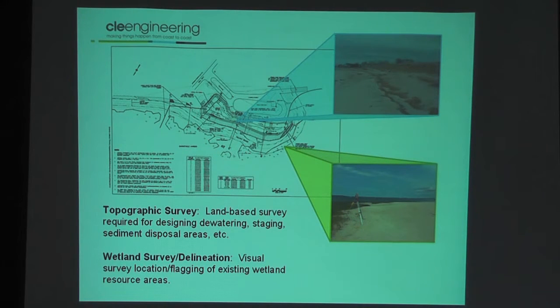And in addition to the land-based survey that we would do, we also need to delineate the wetland areas. We are required, as one of our permits, to typically get an order of conditions from conservation. So we need to identify wetland areas that will be impacted by our dredging project so that we can provide that information in order to get our permits and to show that we're trying to avoid and minimize impact to protected resource areas.